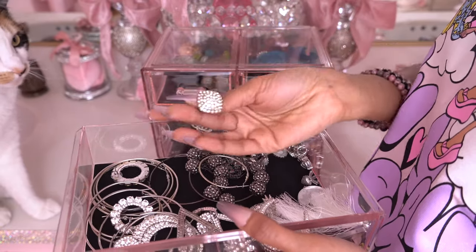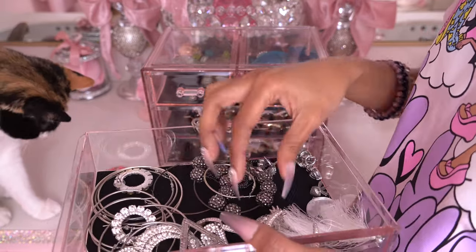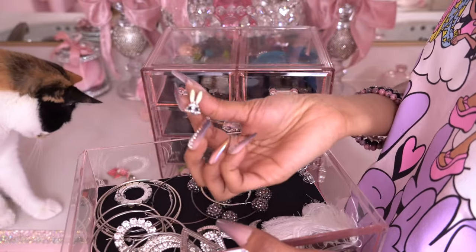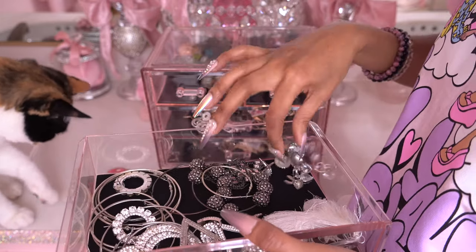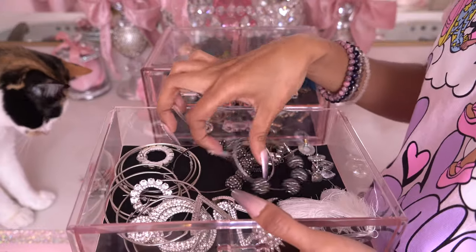I also have this one, which is diamond square. I used to wear these a lot. It is turning green, so I think I'm gonna let it go. I don't know where the other one is though. That might be one of those that don't have a match. I also have these little Playboy earrings, little bunnies. Oh, there it is. Here's the other match. So I'm gonna let that go. Pinky, don't mess with this.